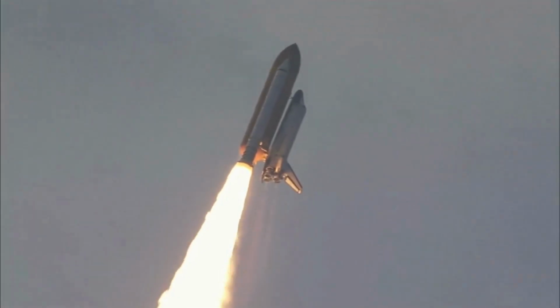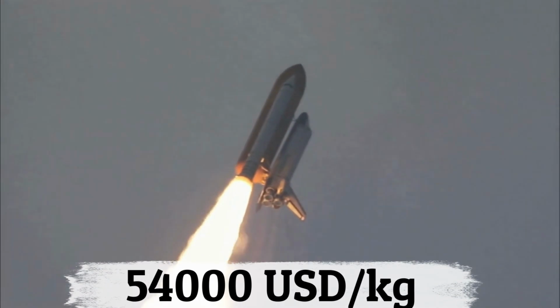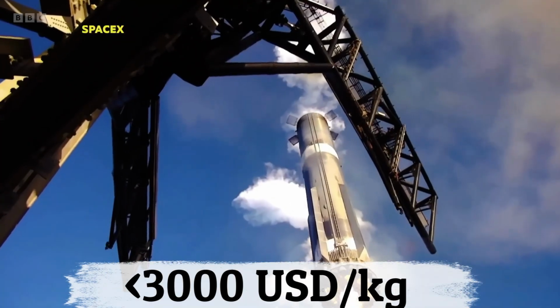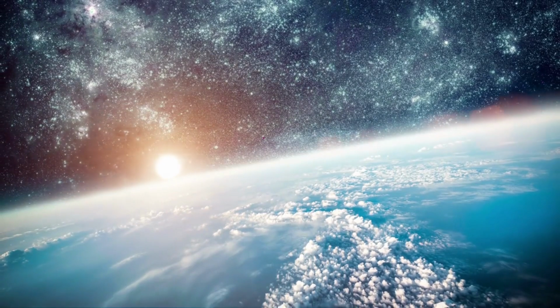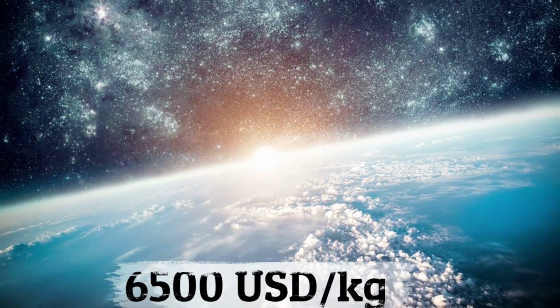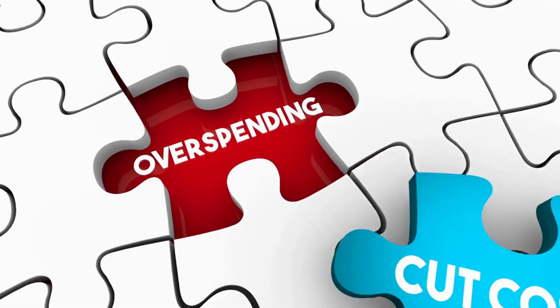The space shuttle used to cost around $54,000 per kilogram to deliver payload to orbit. Today, the Falcon 9 gets you there for less than $3,000 per kilogram. For Sun-synchronous orbit using rideshare slots, the cost is advertised at about $6,500 per kilogram, and that's more than a 20-fold drop in costs.